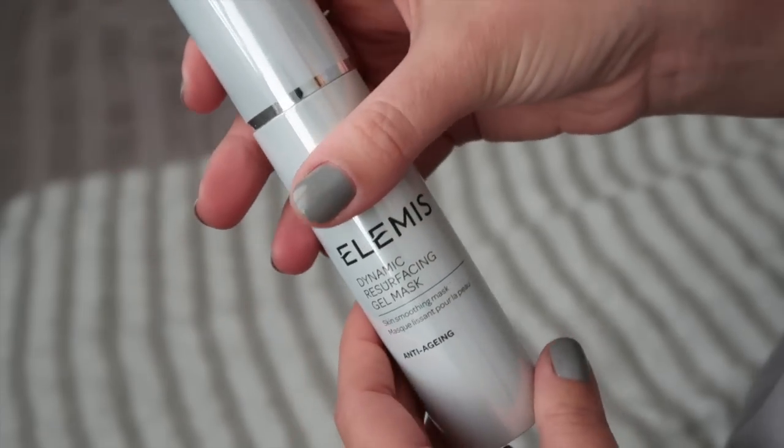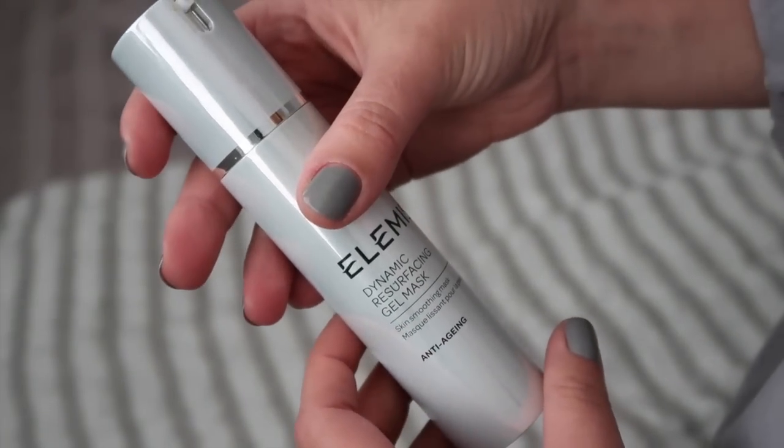There are just 2 other products that I wanted to show you. One is a face mask that I will use maybe once every 2 weeks, or really use it if I have something coming up, like if I'm going out on a night out or I've got an event or something to film. I will use this skincare mask because I feel like it's really exfoliating and it really brightens up my skin. This is the Elemis Dynamic Resurfacing Gel Mask.